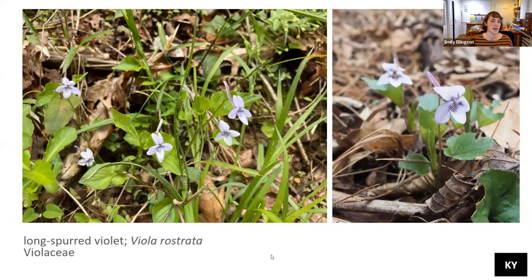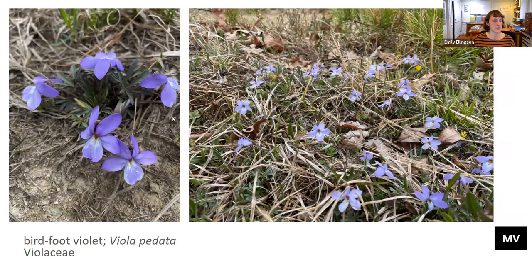I was looking through my photos and I thought, I should do some violets. And I didn't know if I could identify some of these violets from just the photo. It can be difficult. So I took the two that are the most identifiable. This one from Kentucky, the long-spurred violet, Viola rostrata, is actually one that I love. It has this long spur that's like a nectar spur. So whenever I see that, I know what it is. And then on Martha's Vineyard, as a counterpoint, is the birdfoot violet, whose leaves look kind of like bird's feet, hence the common name.